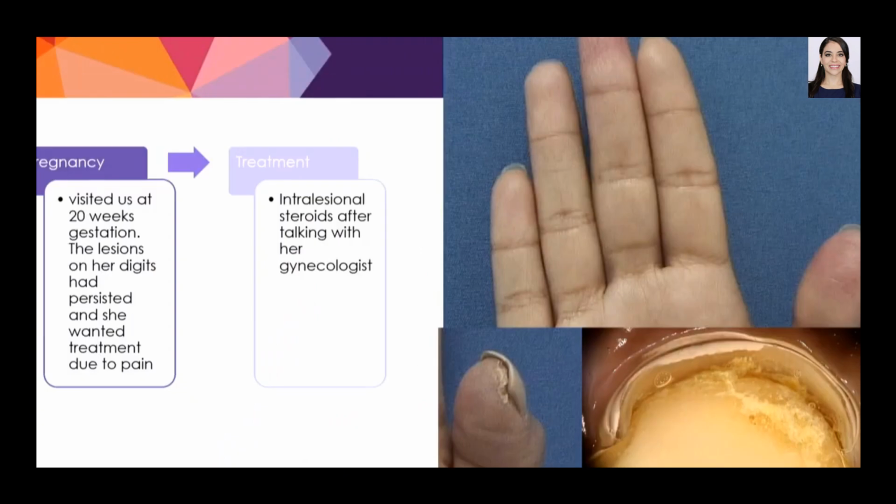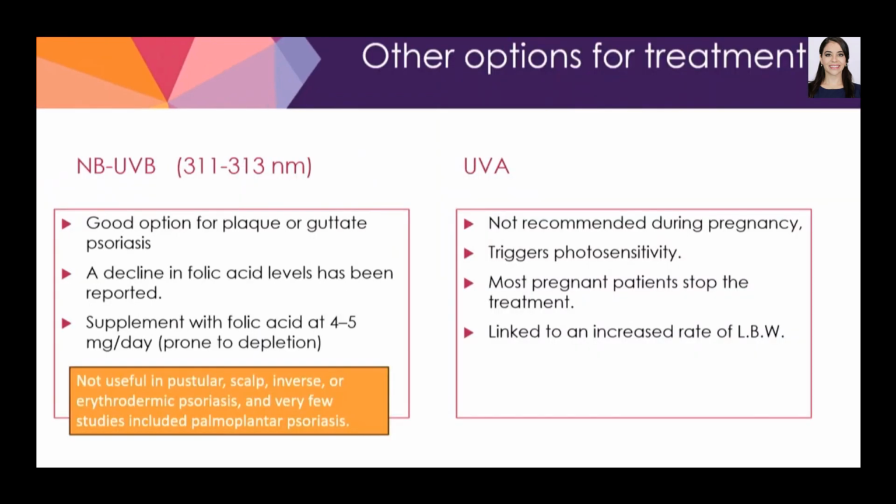So the patient visited us when she was already 20 weeks, and she mentioned that she still had pain. So we talked to her gynecologist. The patient still refused to have any systemic medication, so we applied intralesional steroids.